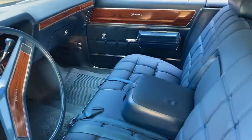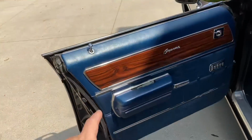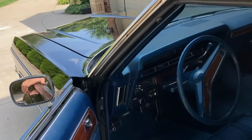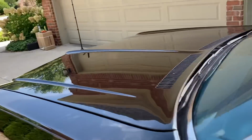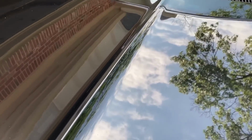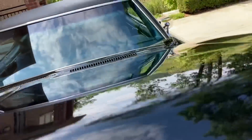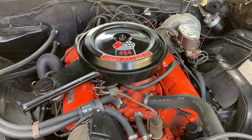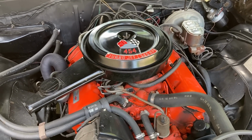Great door panels, by the way, on these. Very rich looking. And the doors on these close very well, too. But this is really the star of the show for this particular Caprice. And that's this 345 horsepower big block V8 under hood.